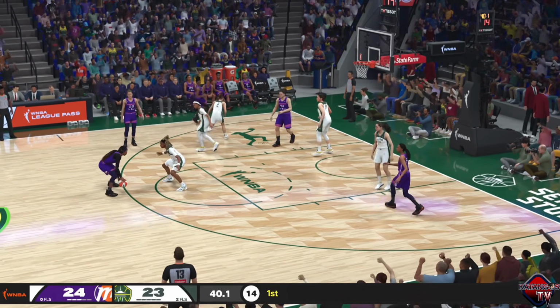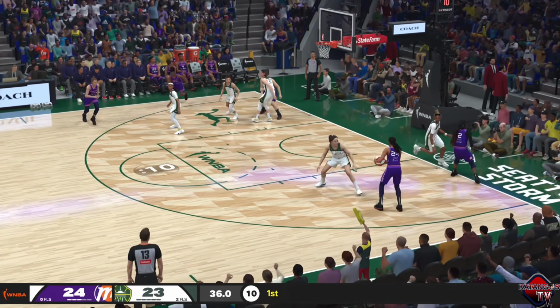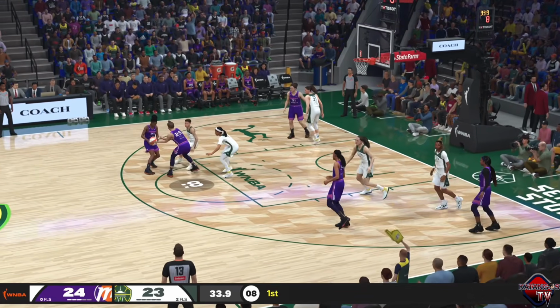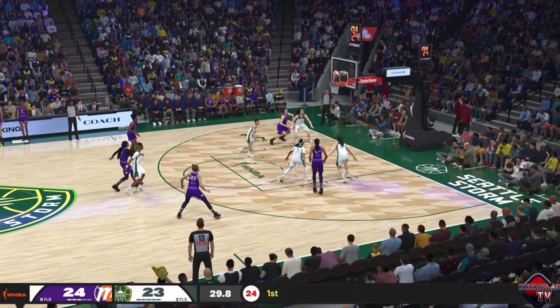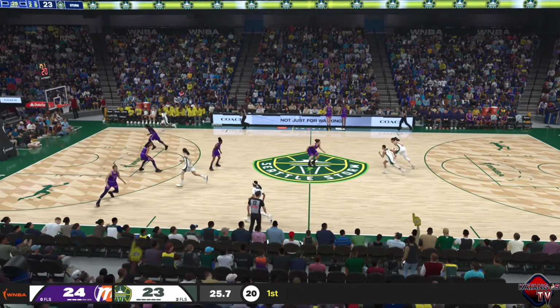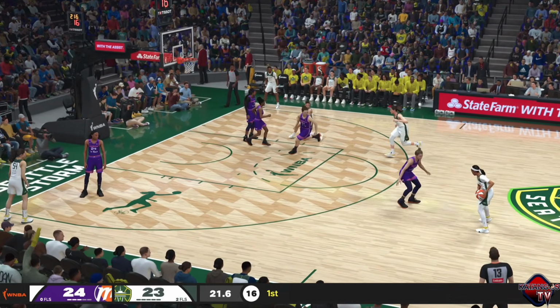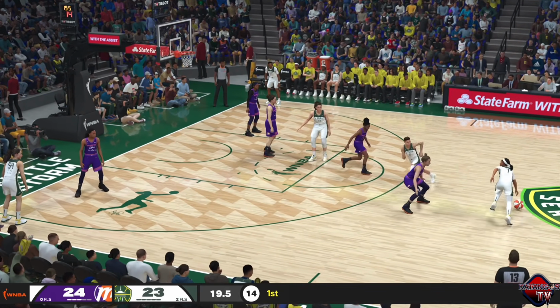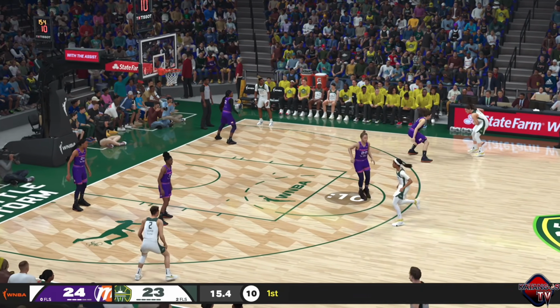Pass to Copper. Bonner on the wing. Here's Williams. Fires for 3. And it's Dolson with the rebound. Now 5 seconds separating the shot clock and the game clock. Now Cook. Back to Dolson.